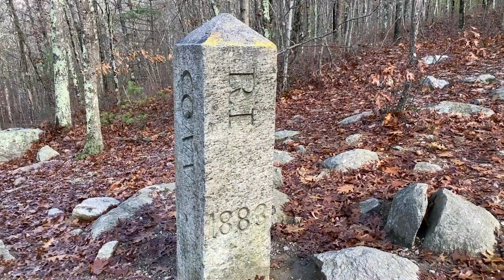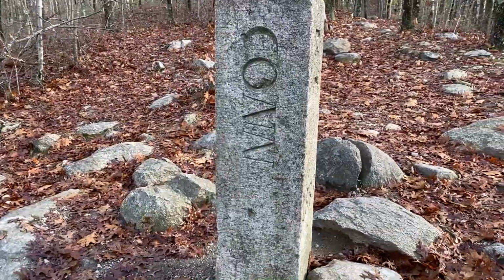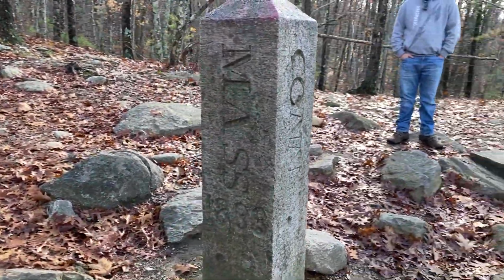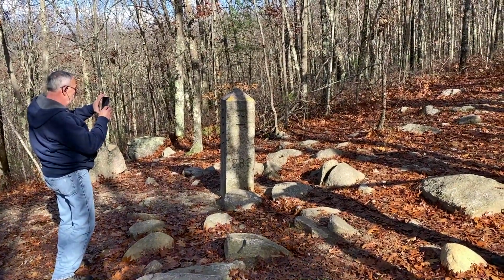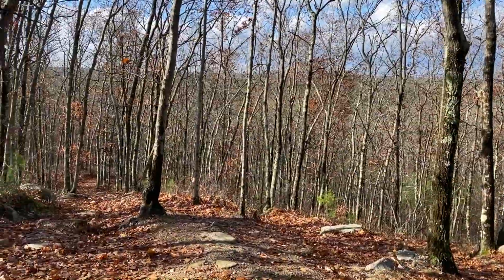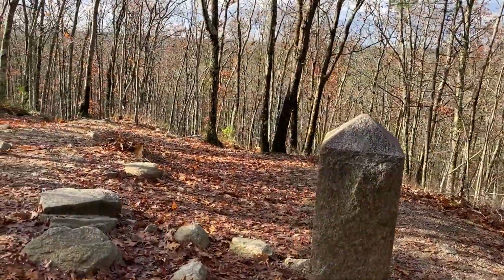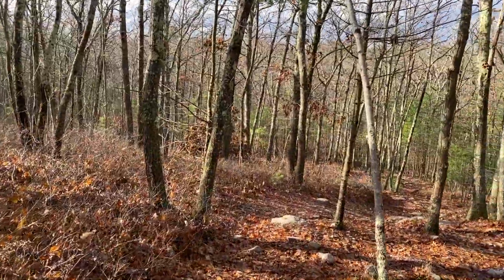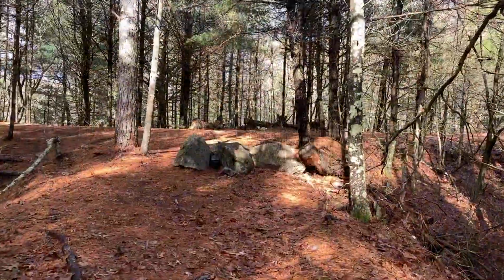And we made it! This marks the border of Rhode Island, Connecticut, and Massachusetts. The marker is dated 1883. When you're done, you have your choice of several trails to continue your adventure or find your way back. We chose a southern trail through Connecticut, which brought us back to the SNETT.